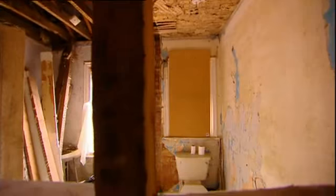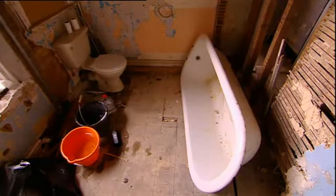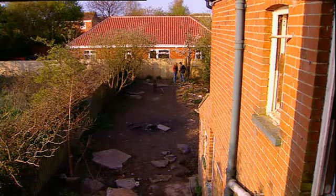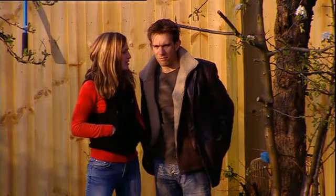Mike's planning on doing all the work himself. But although he's a furniture maker, he's not a plumber or a plasterer or an electrician. And he's never tackled anything like this before. She's completely budgeted differently. Yeah. I think you need to go away and think.